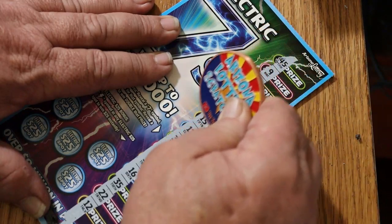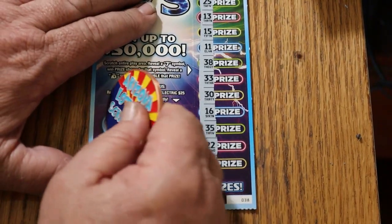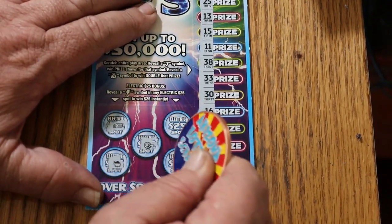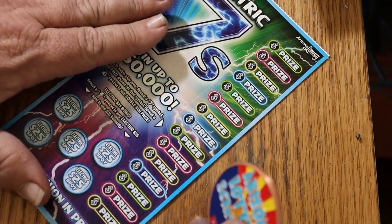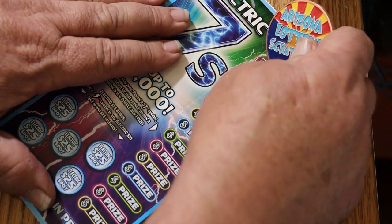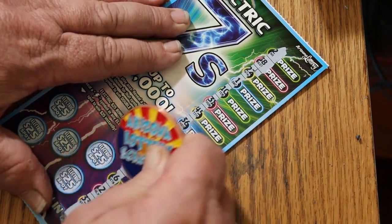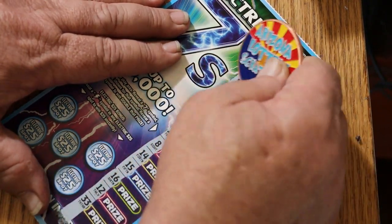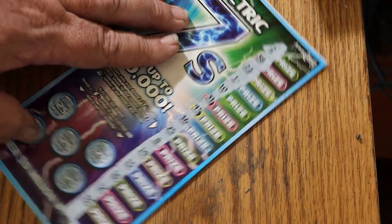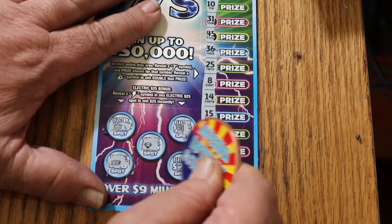This big coin does do a real good job on these. Nothing there. Okay, nothing on that one. And the last ticket of part two. And here we go. Ticket 39. We started this session off with a huge bang. Let's see if we can end it with one. And apparently not. All right, nothing there. And no, no, no, no, and no.